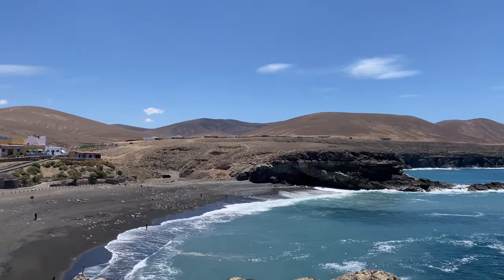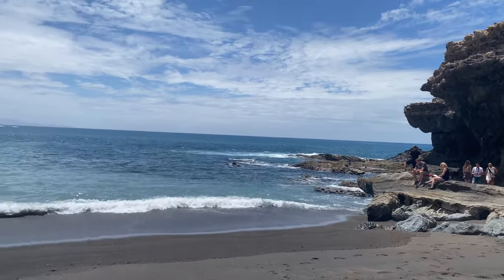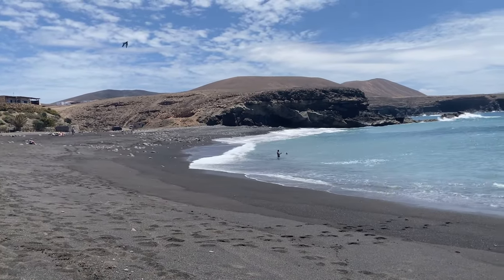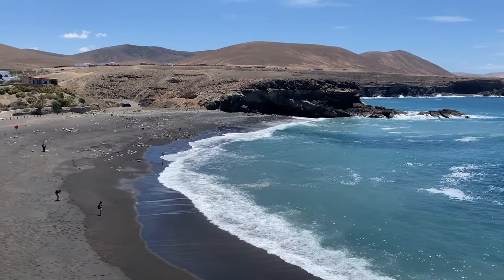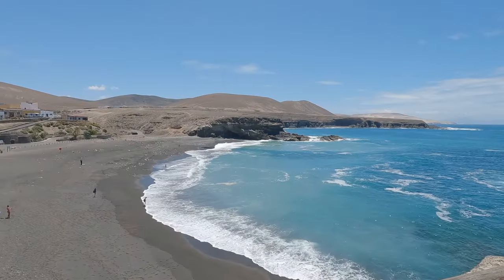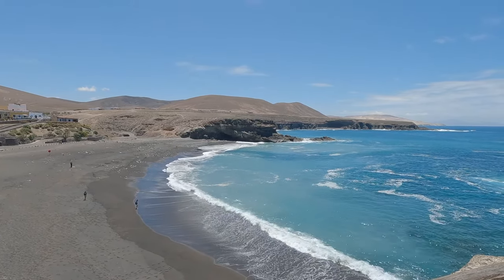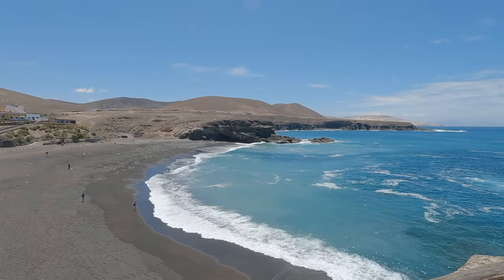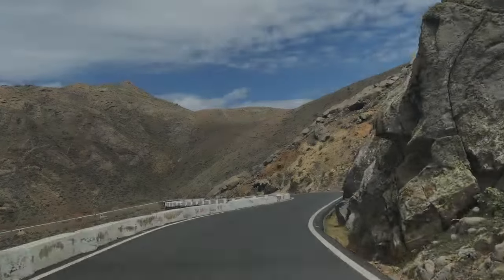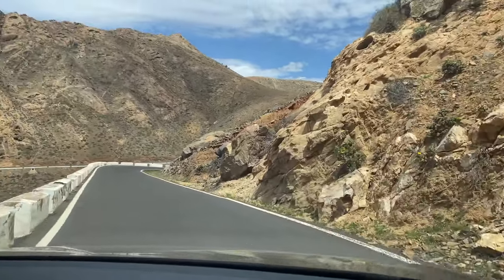Right next to the caves is a black sand beach, which is a quite rare sight in Fuerteventura. We spent some time admiring the views before heading to our next stop. We took one of the most dangerous drives of our lives to reach our next stop.